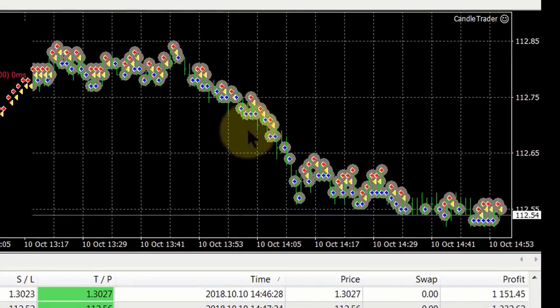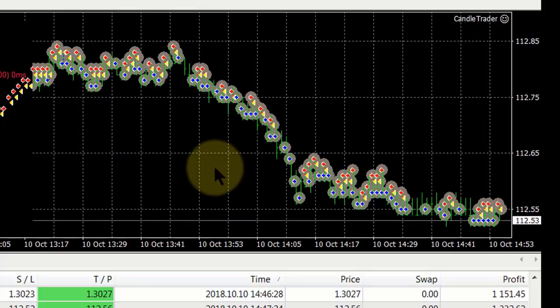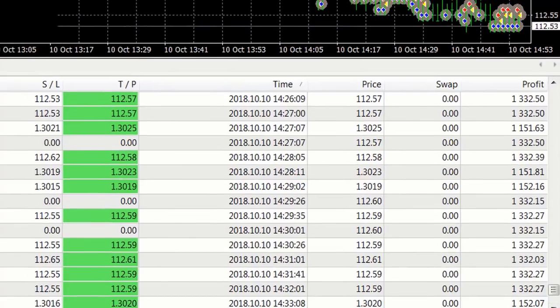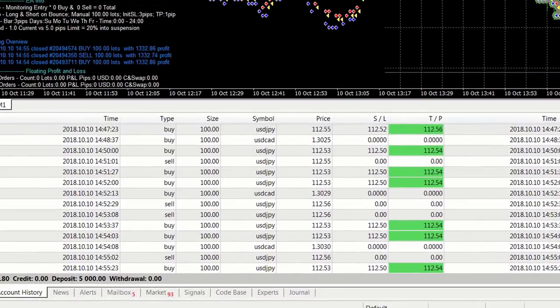When looking at the yen, you can see that the EA is creating sells at the top of candles and buys at the bottom of the candles. So it's trading quite nicely, and profitability has improved with almost 100% success rate in the last few trades. So not much longer to go.